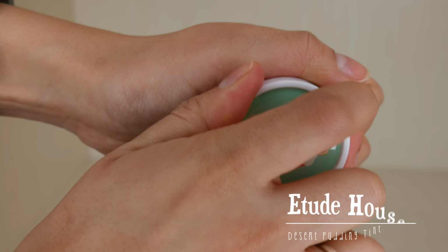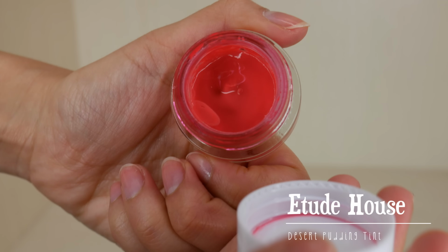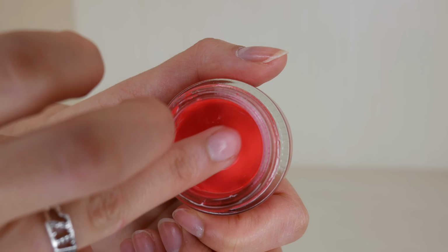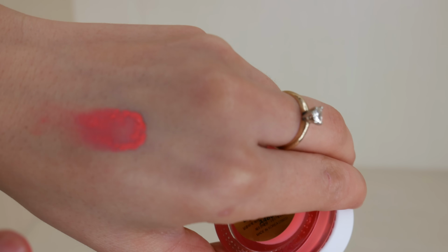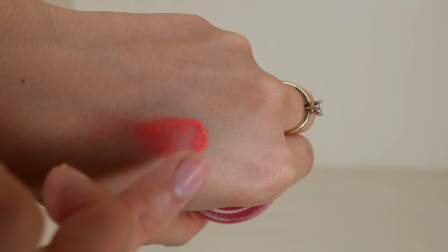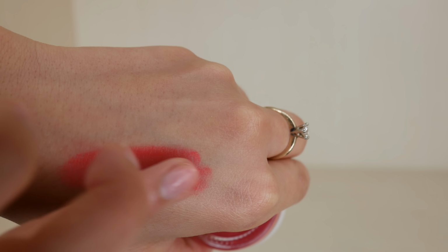One is from Etude House. This is from their Snowy Dessert line, and this is their Dessert Pudding Tint in Grapefruit Pudding. I've only used this a couple times. One of the times is in the Snowy Dessert haul that I did where I showed other products from the same line during the holiday season. This was an interesting texture, but it also did not work. It was kind of, in my opinion, gimmicky, and it just dried out my lips, sunk into all the cracks and the creases, and my lips weren't even that dry, and it makes my lips look dry, so I just can't be having that.